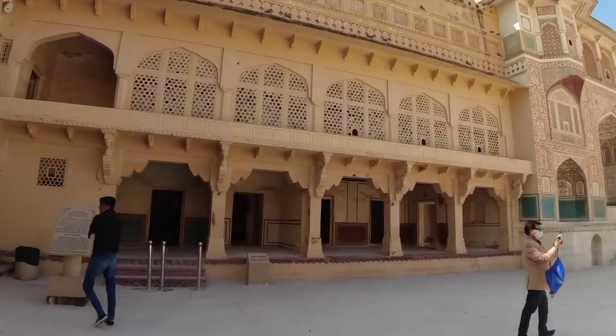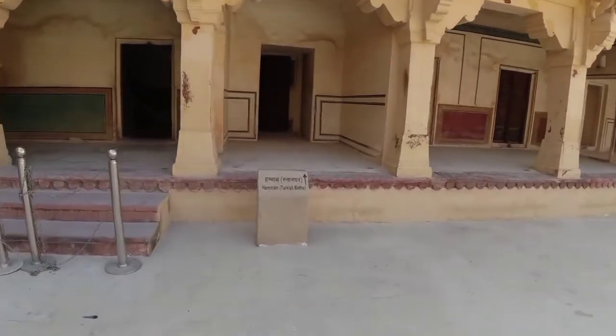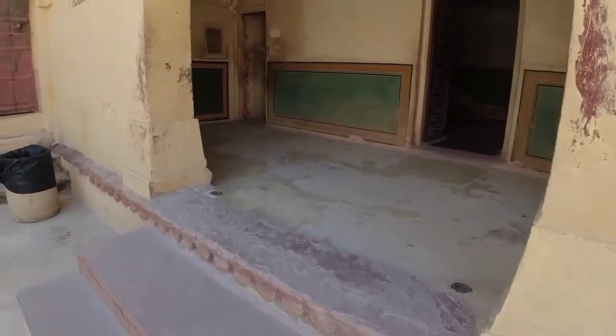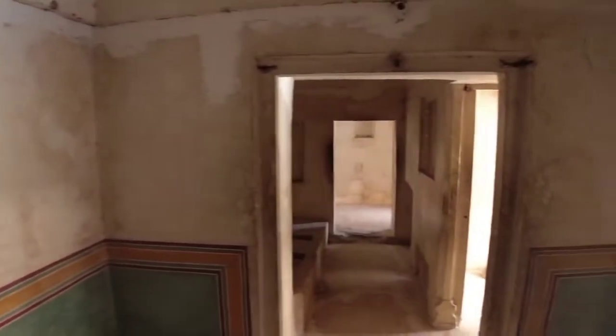As you keep walking on your left, you will see a signboard for hammams. Go inside. It is a fine example of a blend of Mughal and Rajput cultures. It is not a coincidence that the hammam, a distinctly Persian concept, is present here in the exclusive section of Amer Palace.